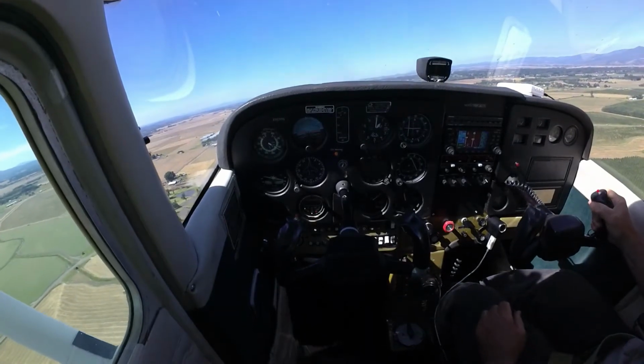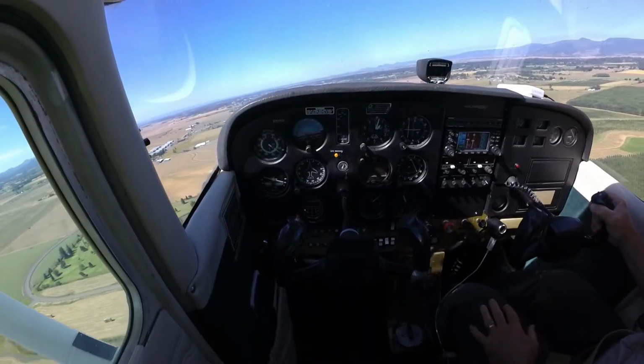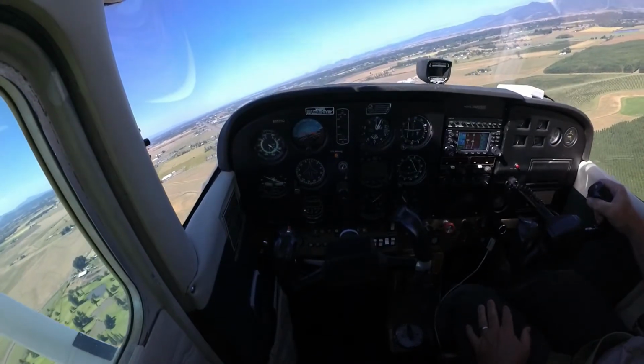Here we're making our right turn. It's a little bumpy today, middle of the afternoon in the summer.